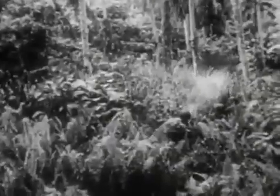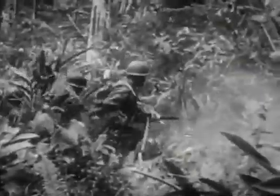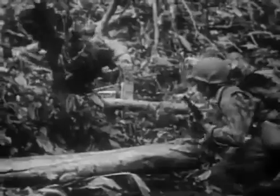The Battle of Savo Island was a staggering defeat for the U.S. Navy. But the Japanese failed to destroy the American landing force on Guadalcanal. In the coming months, the Allies and their cruisers would come charging back to help turn the tide.